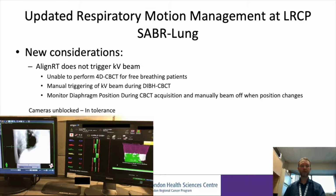Another consideration is the fact that AlignRT does not trigger the kV beam currently. That means we're not able to perform 4D cone beam CT for free breathing patients like we have in the past. It also means that we have to manually trigger the kV beam on and off during a DIBH cone beam CT. And this is tricky because how do we know that the patient's in a breath hold position if the cameras are being blocked?